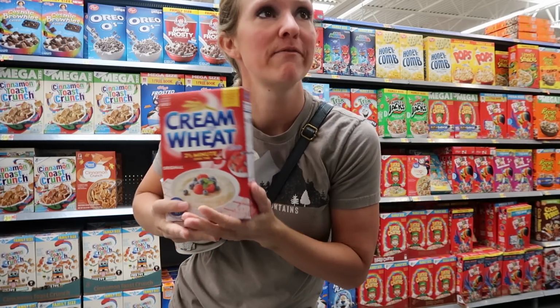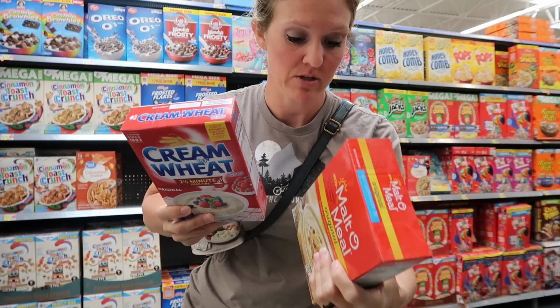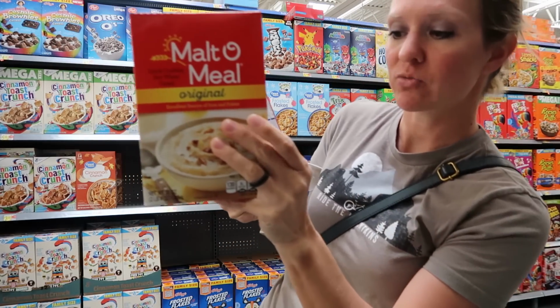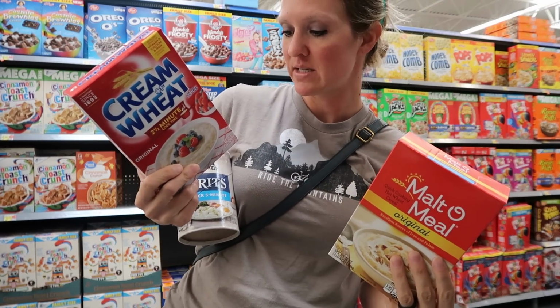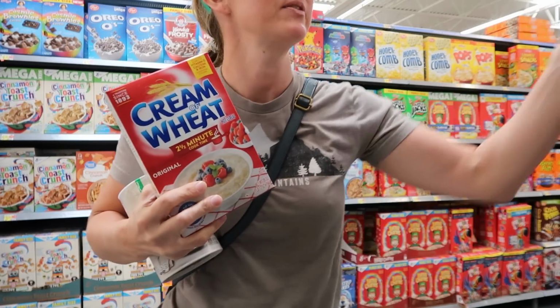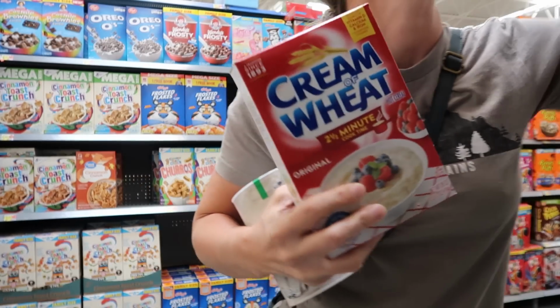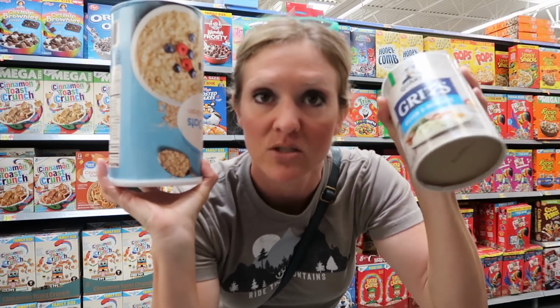This one is $4.38, and then Malt-O-Meal is $4.88. These are actually not the same. Did you know that? Malt-O-Meal is wheat, farina, and barley. And then Cream of Wheat has wheat germ instead of barley. Okay, so that's the ingredient difference. That's why they taste different. They're a little different. Good old quick oats, and I will also get the grits because I like this one.